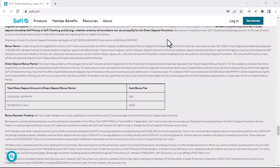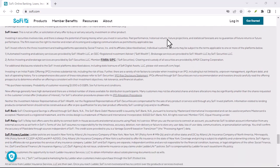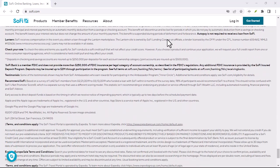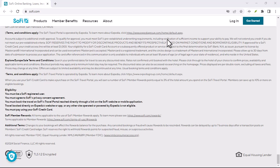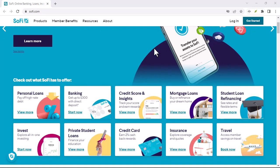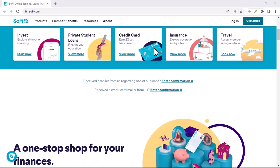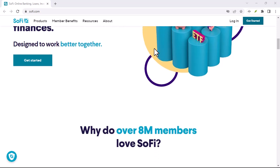SoFi Money. SoFi Money is a cash management account that offers features like direct deposit, debit card, and ATM fee reimbursements. There's no monthly fee for SoFi Money. SoFi Invest. SoFi Invest is an investment platform that allows you to invest in stocks, ETFs, and cryptocurrencies. While there's no monthly fee for SoFi Invest, you might incur fees associated with trading or investing in certain products.